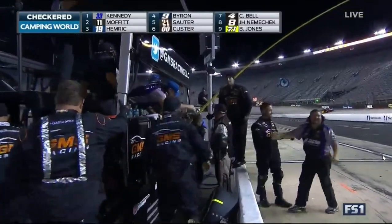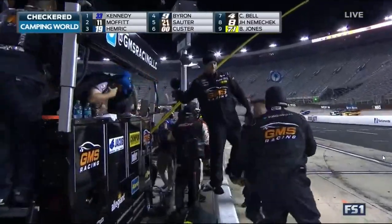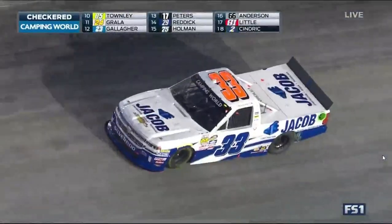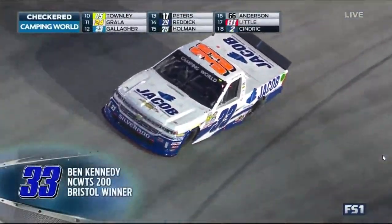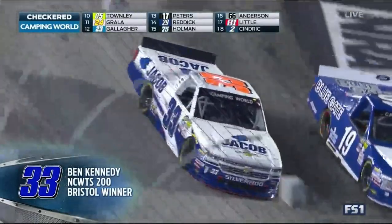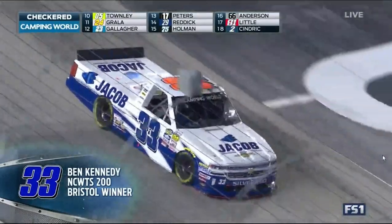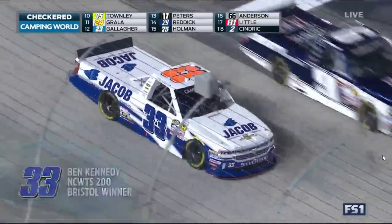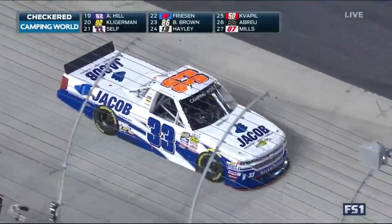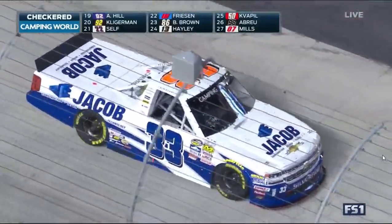What a race. Ben Kennedy victorious, his first career win, and securing a spot in the chase and an opportunity to win a championship. What an amazing job. GMS went to victory lane with Kyle Larson at Eldora a couple races ago. But how about Ben Kennedy going to victory lane here at Bristol and locking himself in the chase?